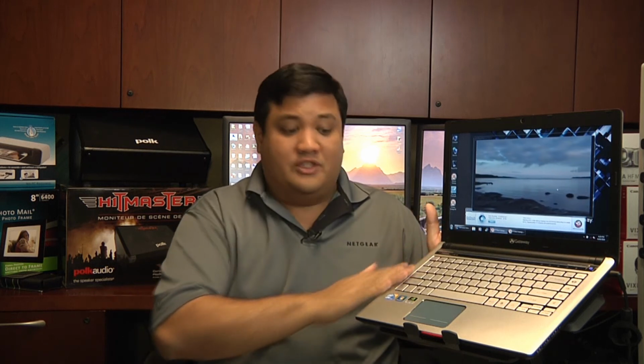Now, on the pro side, the first thing has to be the price point. At $850, it's priced as a mid-range notebook, but it performs like a high-end desktop replacement. Also, there's the styling. I like the fact that Gateway has used this matte finish and this aluminum cover because it means it's not going to be a fingerprint magnet, unlike those glossy plastic notebooks that are so popular on the market today. Also, there's the fact that it's quiet.